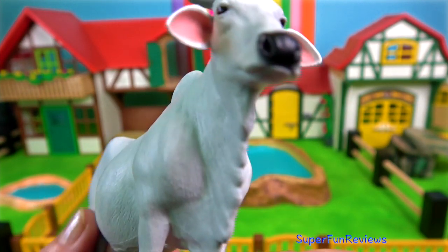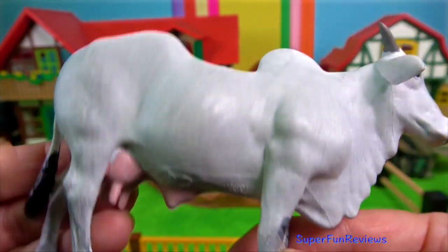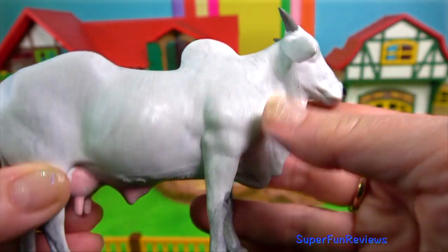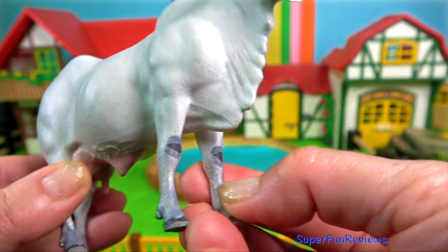Ongole cow originates from Ongole in India. Ongole cows stay close to their calves to protect them from predatory animals.